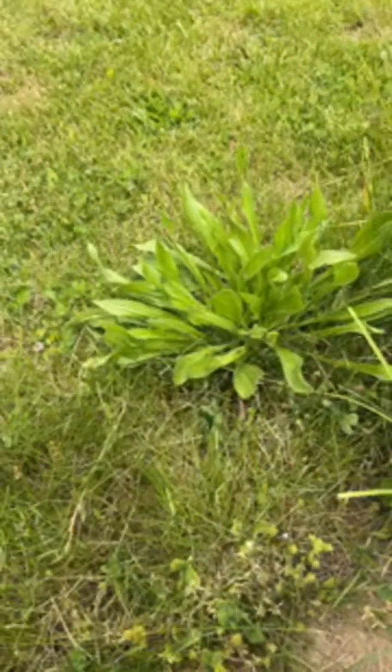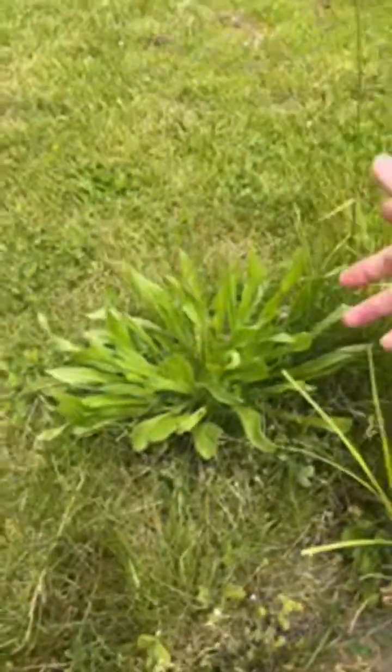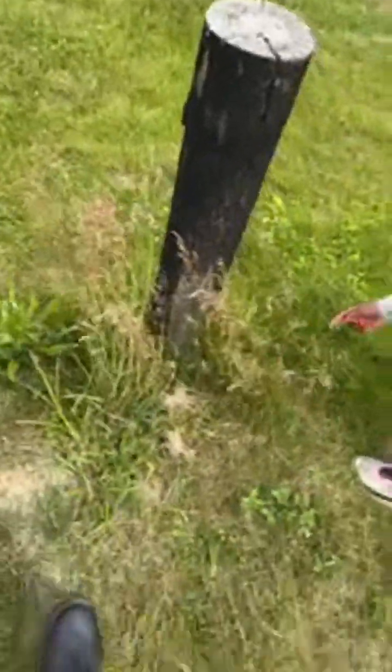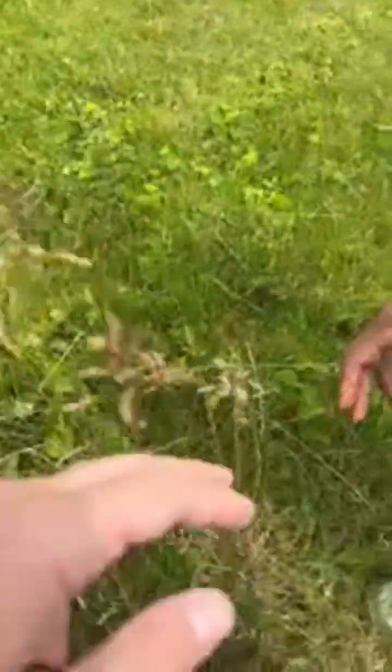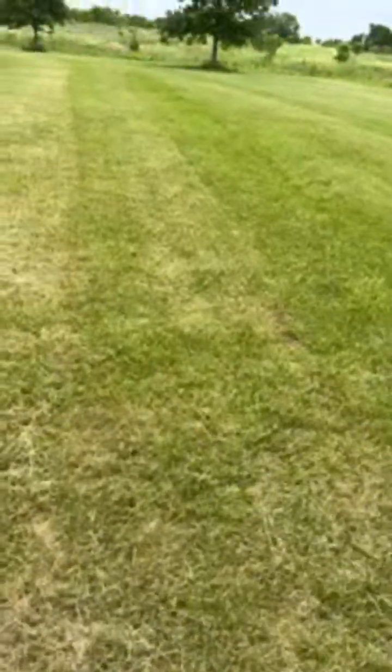Here's a good example of the narrow leaf plantain growing not encumbered by a bunch of other stuff, so you can see how it all kind of grows out in a single clump like that. This one. What is that? That is a bloody crane's bill. It's a geranium. It's called crane's bill because of the beaky shape of the seed pods here. Yeah, it's called bloody because of the red color.